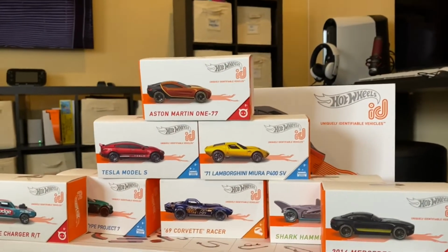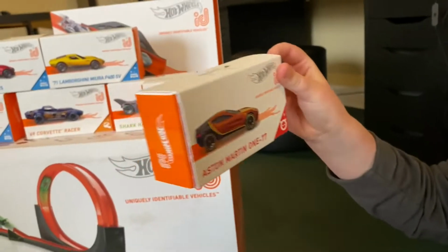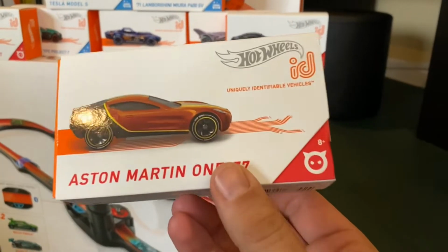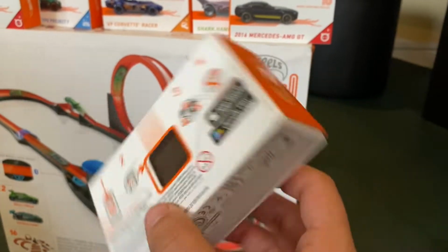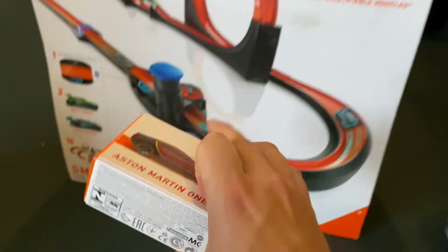You want to grab the one off the top? Okay, so what is this? Aston Martin 1-77. So this is an Aston Martin, that's how they say it, 1-77. And it comes with the ID equipment, and it allows you to integrate in with the track. Aston Martin's one of the kind of fancy cars out there. Those are kind of expensive in the real world. Okay, what's the next one?